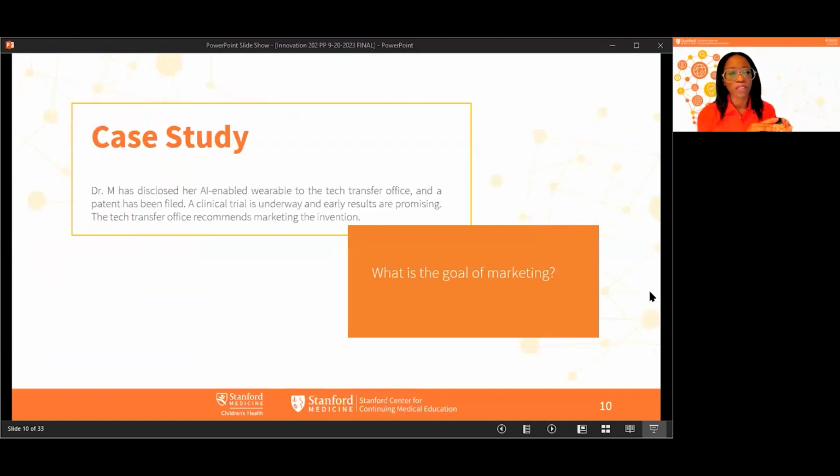So let's take another look at the case study. So say Dr. M has followed our advice and spoken to our tech transfer office and discussed those various steps that we've been talking about. And she's advanced her idea and probably published, and the clinical trials are underway. The tech transfer office recommends that she market the invention, or that they market it. This would be a collaborative effort in marketing.